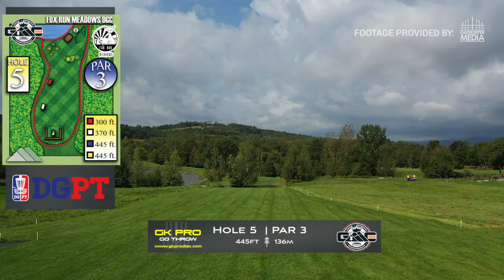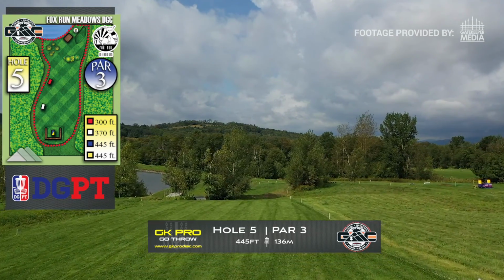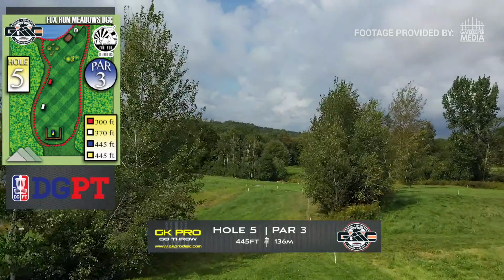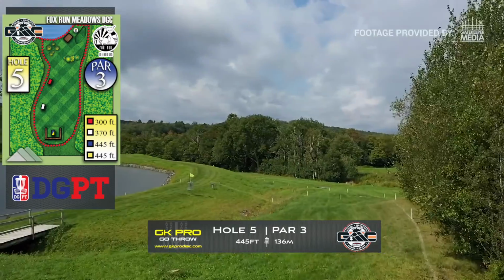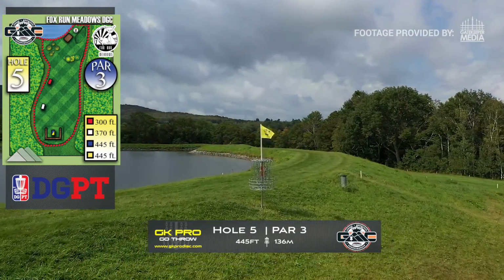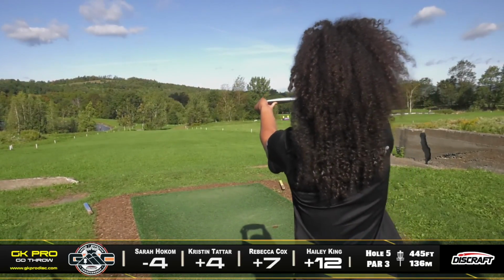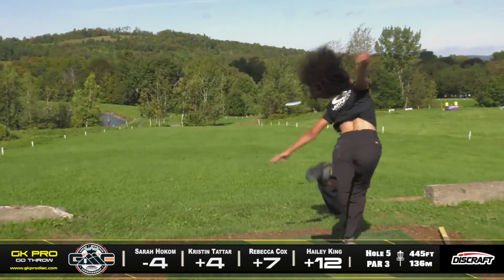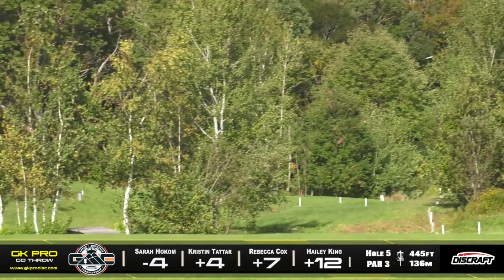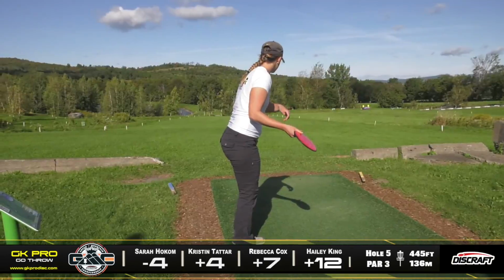All right, hole 5. This is a par 3, 455 feet, 136 meters. As you can see, it is very downhill, and then you also have these stakes on the left and right that play OB. These ladies really are just going to be trying to lay up closer to that tree that you saw in the center of the fairway. You ideally want to be on the right side to leave yourself with an easy hyzer look. Unless you're Sarah Hokom, you might want to be on the left side to leave yourself with a forehand look. We'll just see what these ladies play for.